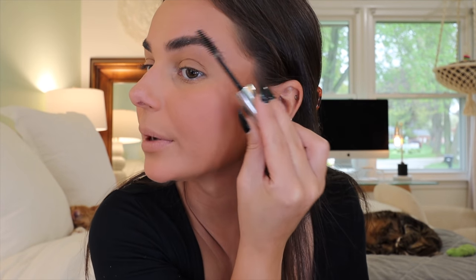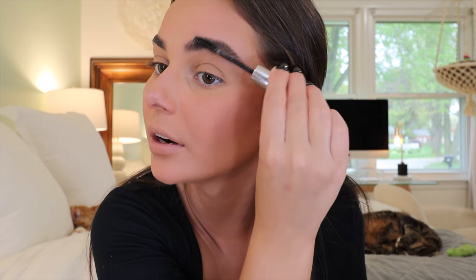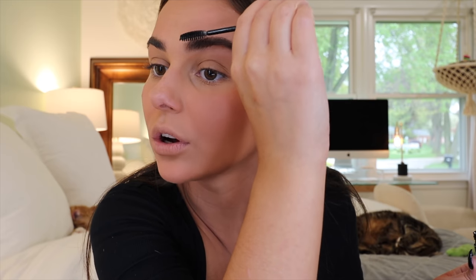So keeping those hairs growing is what I want. Okay, I'm just setting them with my Anastasia Clear Brow Gel. This is my favorite brow gel ever. Benefit makes one too that I did use for a long time, but honestly, I think this one is just better. And they're about the same price, so I recommend the ABH one.